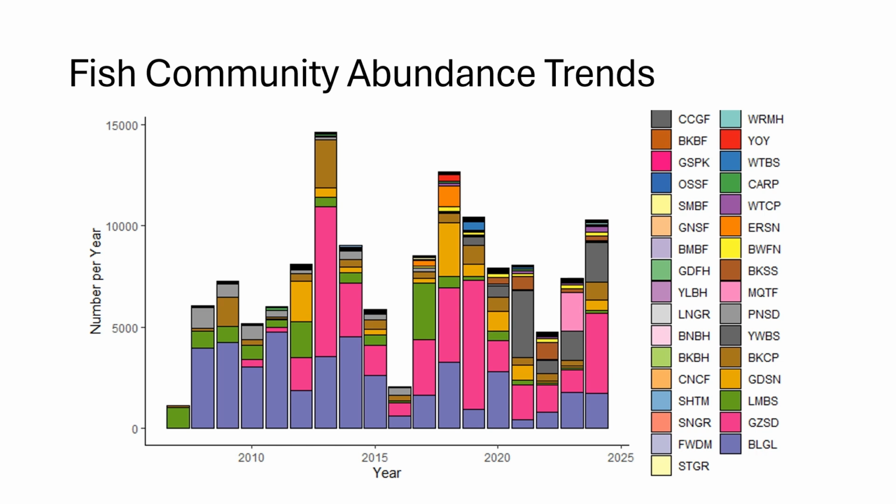And that's just kind of what we see. I'm not going to spend a lot of time on this figure because I think biomass is a more important metric to be thinking about. I will say, there's this huge number of gizzard shad. We'll see that drop out in biomass because a lot of those were part of a particular minifyke. We had over 1,000 really small gizzard shad show up in one of our nets.